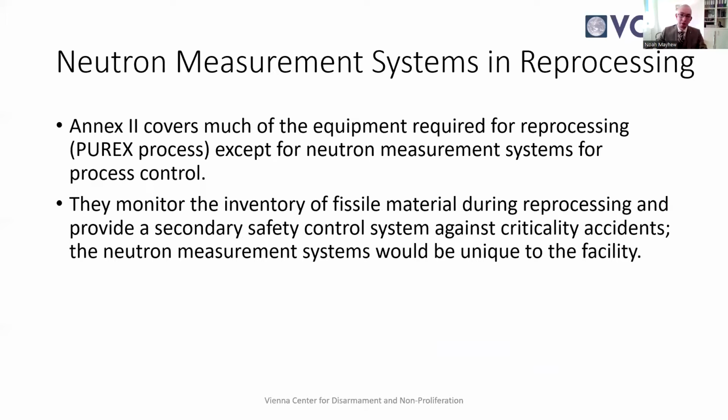As I mentioned, this section of NX2 that deals with reprocessing does cover various equipment. That equipment includes irradiated fuel chopping machines to remove the cladding from the fuel so that it may be dissolved, the dissolvers for the fuel itself, the equipment to separate uranium, plutonium, and fission products, storage vessels, and the systems to convert the resulting plutonium from form to form, of course, eventually into plutonium metal. However, peculiarly, in my view, it does not include neutron measurement systems to monitor this process for process control. Neutron measurement systems play 2 roles during reprocessing.